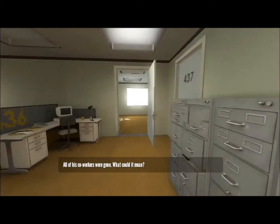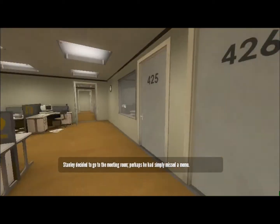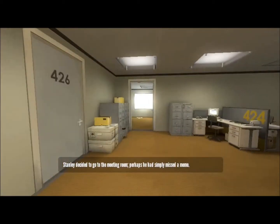All of his co-workers were gone. What could it mean? Stanley decided to go to the voting room. Perhaps he had simply missed a memo.